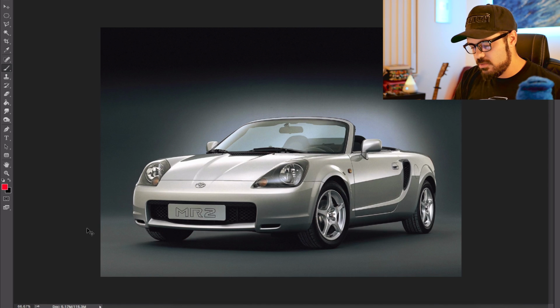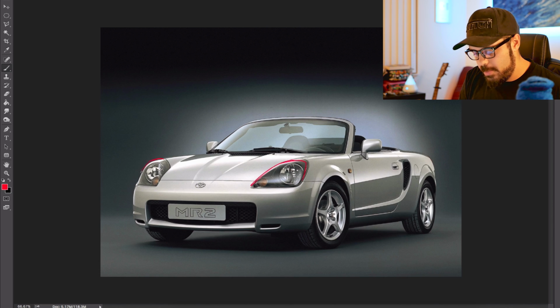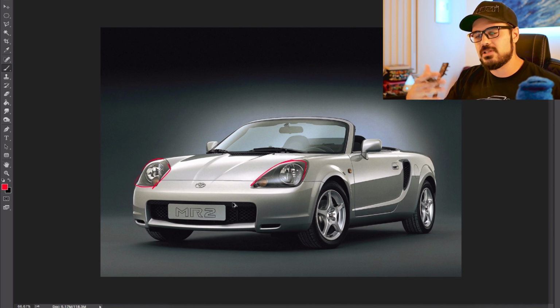I do like this generation because it has such big eyeballs and such a happy face. There's nothing really aggressive about this design. But if you look at the Yaris today, for example, even the Yaris looks like an angry little kid. So if this is going to be a sports car, the MR2, we need to make it more angry than we have in the W30 for sure, if we're going to have it be connected with the current Toyota lineup.